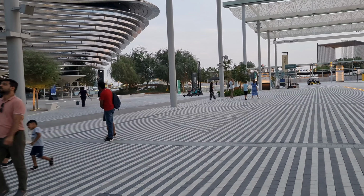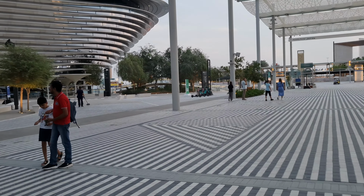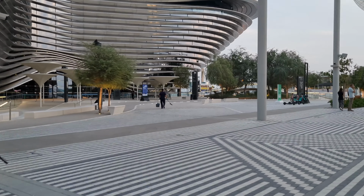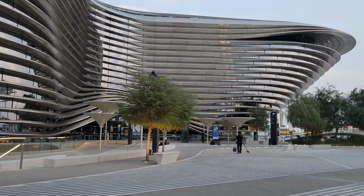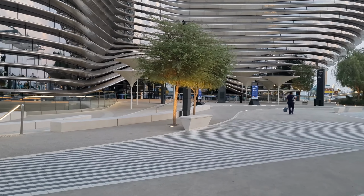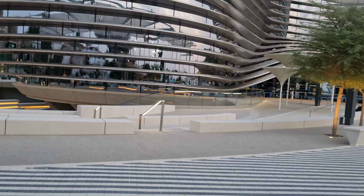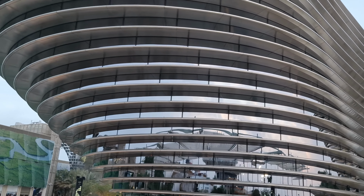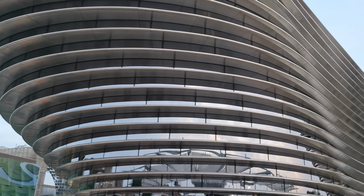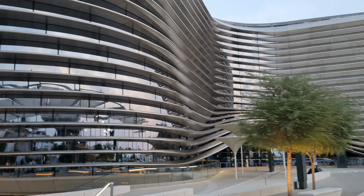It's like they converted it into a museum now. So those who came to visit Expo 2020 Dubai before, you guys are so lucky when this pavilion is still free. Now it comes with a price. Anyway, entering Expo before is never free as well. Look at those exteriors.